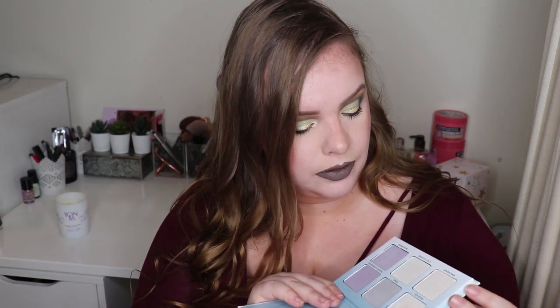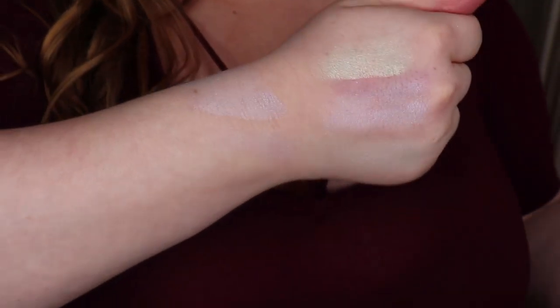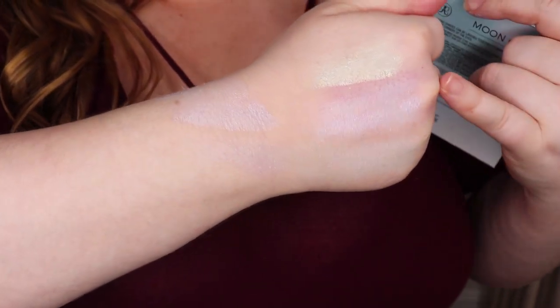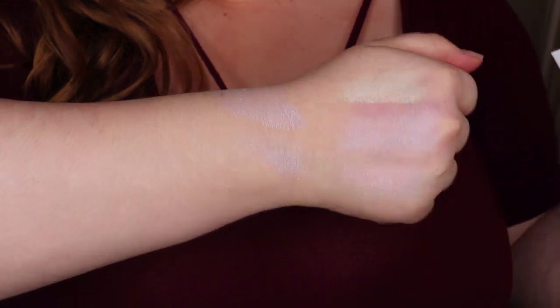This pink one, I feel like I'm going to be okay. Let me just swatch them. I don't know what I'm doing here. Can you see? The light is actually blinding me. So I have 3 here and I have 3 here. So that's what I have there.